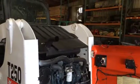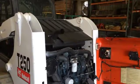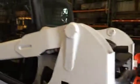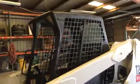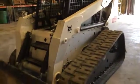This is a Bobcat, and Bobcat, these guys are synonymous. The manufacturer Bobcat is synonymous with skid steer. They are the number one supplier of skid steers and skid steer type equipment in the world, and they're number one or number two in the world of compact construction equipment. Without a doubt, this is one of the most ubiquitous compact machines in the world, the Bobcat skid steer.